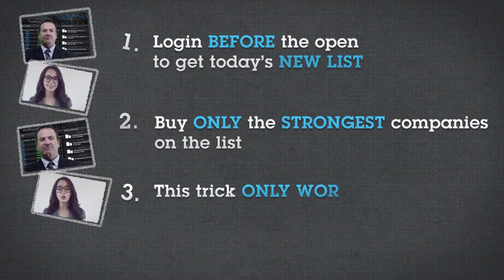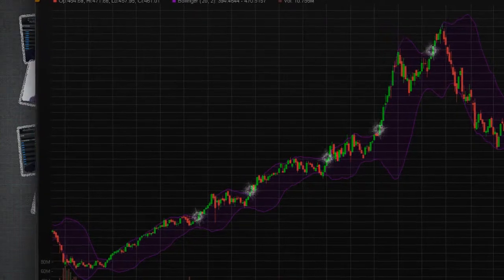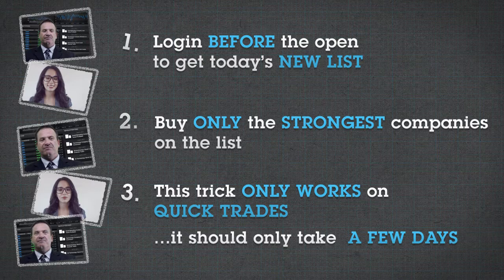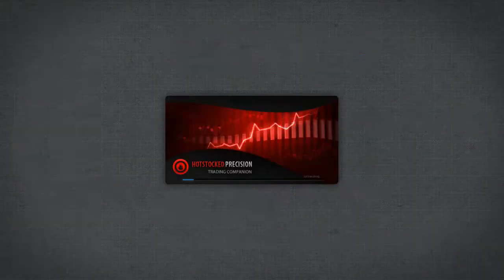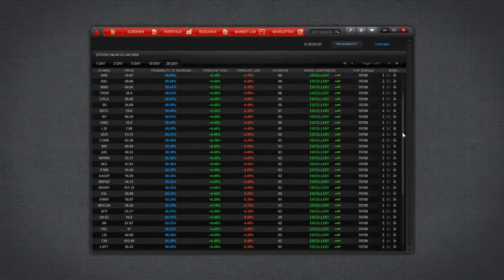This trick only works on quick trades. Once the stock moves, the signal's gone and anything can happen. Remember, you are buying near the high. Just get in, make your money, and get out. In most cases, it should only be a few days. So now you know how to make quick trades with this signal and how to use Hotstocked Precision to find the new signals each day.